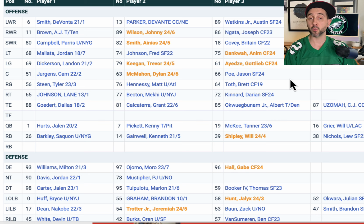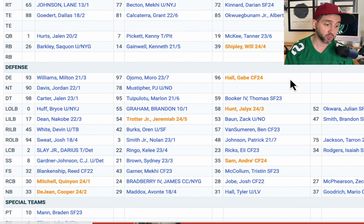Then in the running back room, we have Saquon Barkley and Kenny Gainwell coming back from last year's team. And then Will Shipley, the 4th round pick, to compete for some carries in this offense. He's really good at catching the ball out of the backfield. He's got great hands, but he can also run in between the tackles too. I think he might outplay Kenny Gainwell for the second running back spot in that running back room rotation.